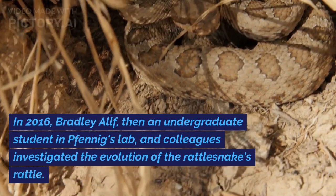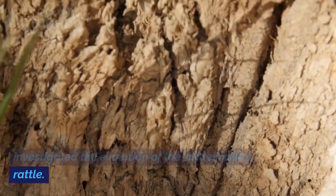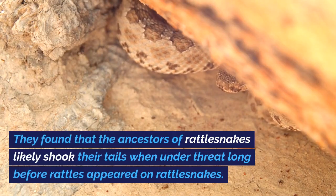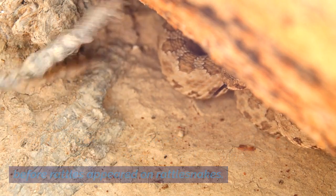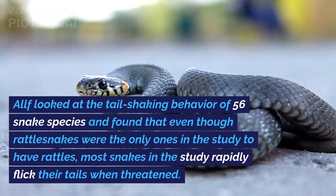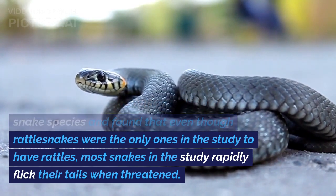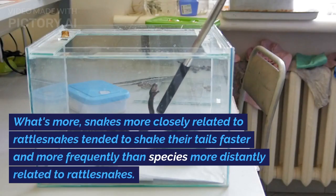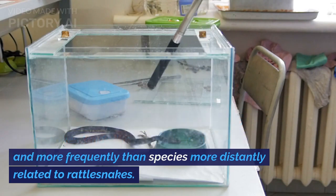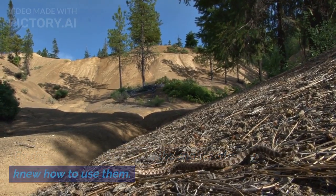In 2016, Bradley Alf, then an undergraduate student in Fenig's lab, and colleagues investigated the evolution of the rattlesnake's rattle. They found that the ancestors of rattlesnakes likely shook their tails when under threat long before rattles appeared on rattlesnakes. Alf looked at the tail-shaking behavior of 56 snake species and found that even though rattlesnakes were the only ones in the study to have rattles, most snakes in the study rapidly flick their tails when threatened. What's more, snakes more closely related to rattlesnakes tended to shake their tails faster and more frequently than species more distantly related to rattlesnakes. By the time rattles evolved, the snakes already knew how to use them.